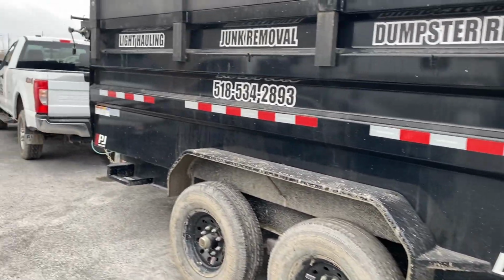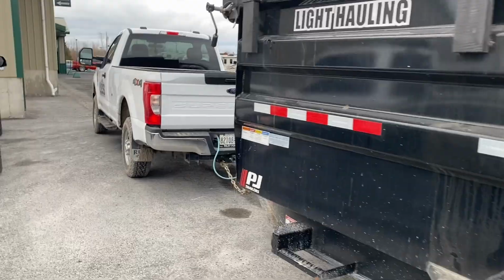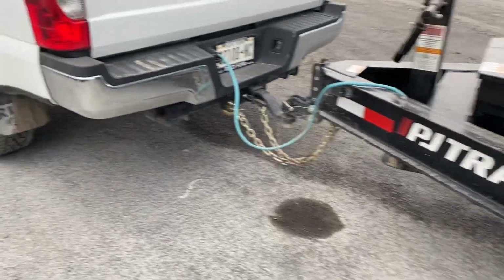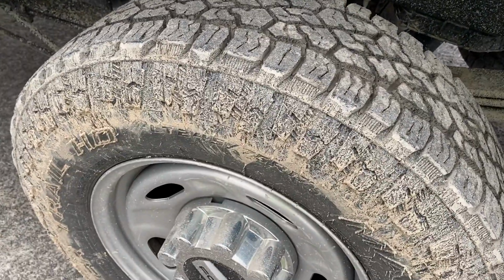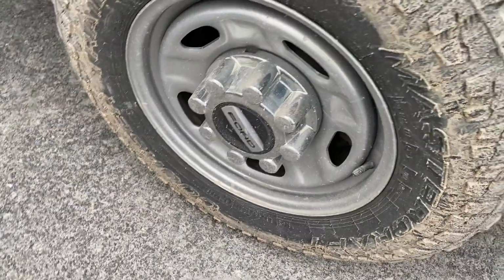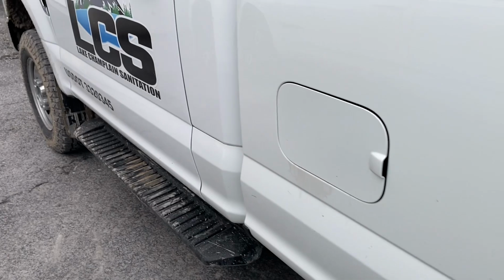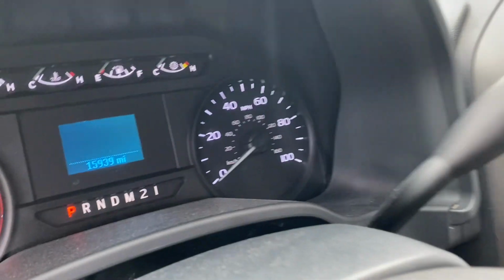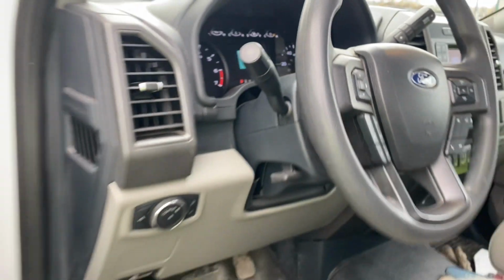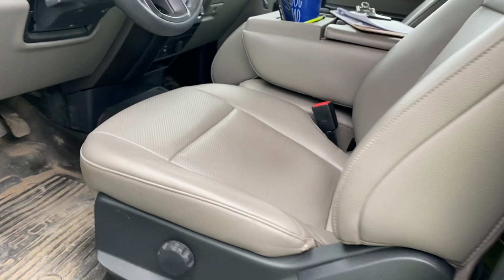He went into the dump a few times today with this setup, and today was a dry day on the road, so not too bad. We do have an upgraded tire on this truck. This truck, of course, has a few more miles than the 2024. Being it's a 22, I've had this for a year and a half. We're looking at, let's see here, 15,900 miles, so still super new.